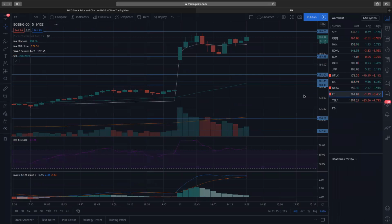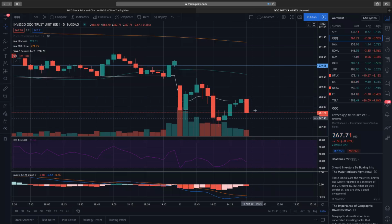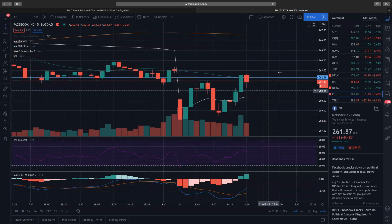Facebook does got a lot of sellers. We're seeing some big volume on this green candle as well, though. Once again, Mary Rose, I think you could most definitely attribute it to the QQQ sell off right now. Looks like it's holding up pretty well despite it, though, so I'm pretty confident in it. I like it. I'm going to wait a bit longer, too.